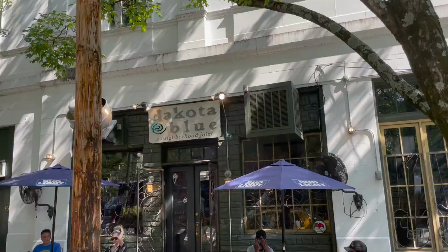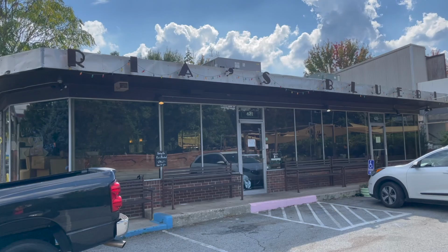Well, I was going to show you this pizza joint, but they are staging it for some kind of movie set. So now it looks like it's a French bakery. And then right over here, we have Dakota Blue. And it's kind of like a family friendly neighborhood joint for tacos, some burgers, salads. I'm right here on Memorial and Cherokee Road, and I'm standing behind Rhea Bluebirds, which is a phenomenal breakfast spot.